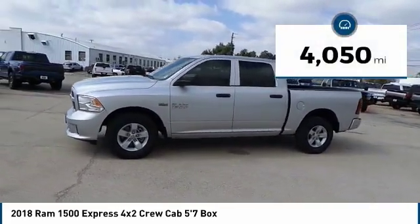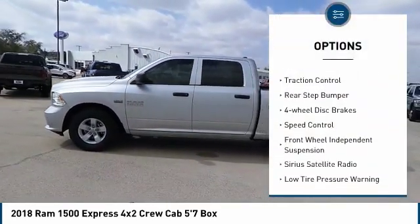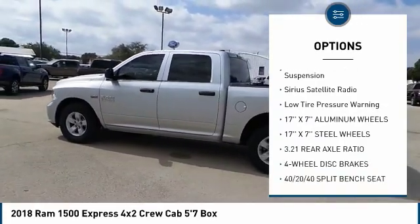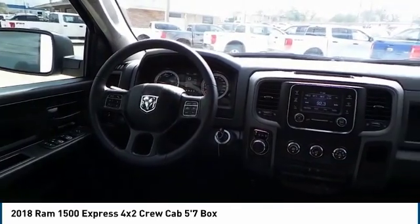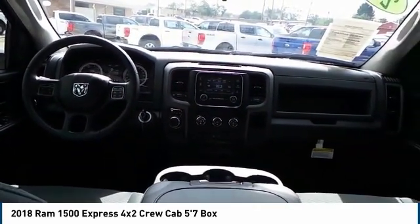Here are some of this vehicle's great options: electronic stability control, active grille shutters, brake assist, traction control, rear step bumper, four-wheel disc brakes, speed control, front wheel independent suspension, Sirius satellite radio, low tire pressure warning.